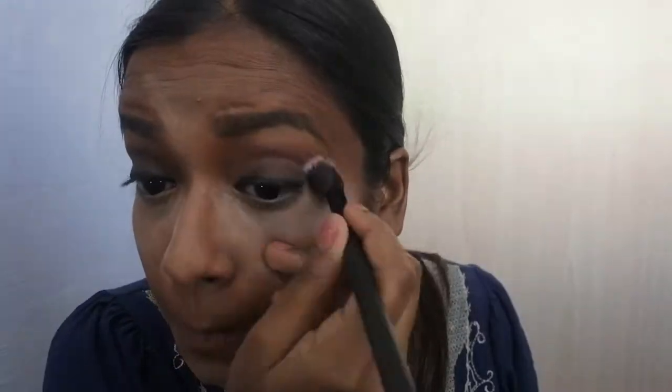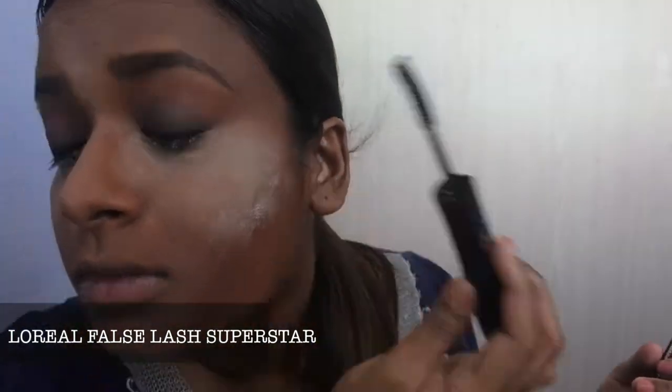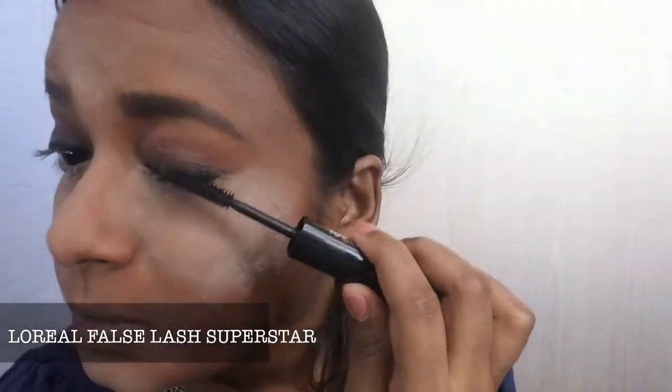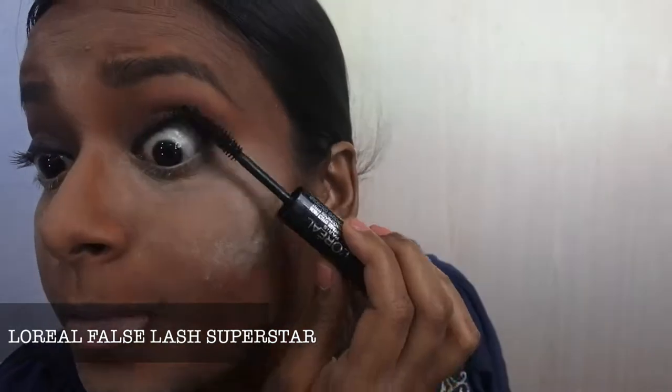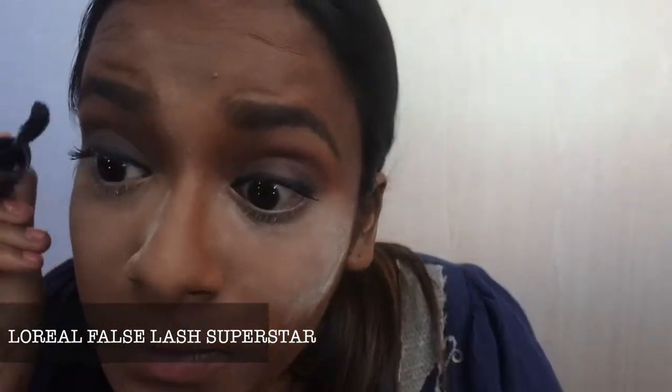So right here, I'm just using more of the henna and the Bossy to just increase the eyeshadow on my eyes and make sure that it's all blended in. And then here, I'm going to go in with the mascara. I actually use the other side, which is the white side, to prime my eyelashes. And then I'm using the dark side, the black side, as the mascara.